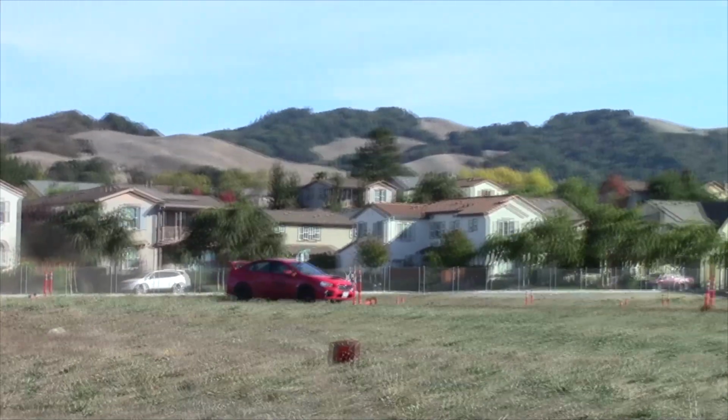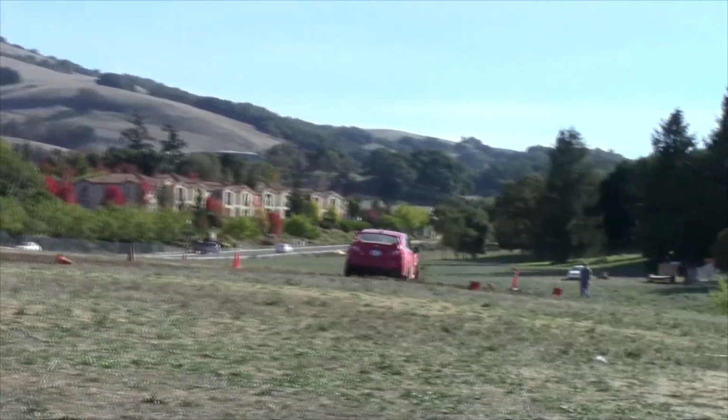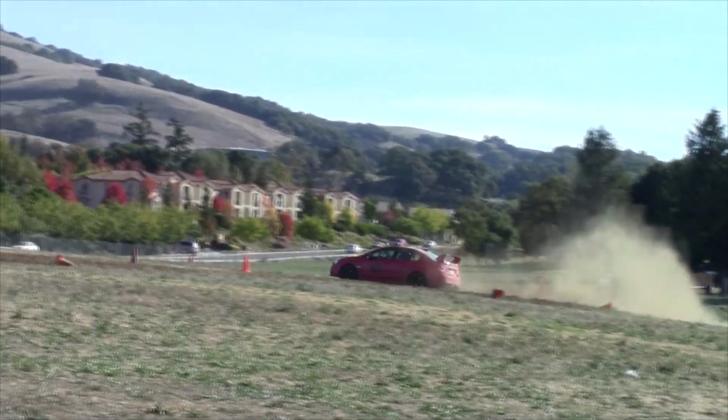Again, this is the D lot at the Fairgrounds, just south of the main Sonoma County Fairgrounds area. Perfect place to have this event. They're always looking for other places as well.